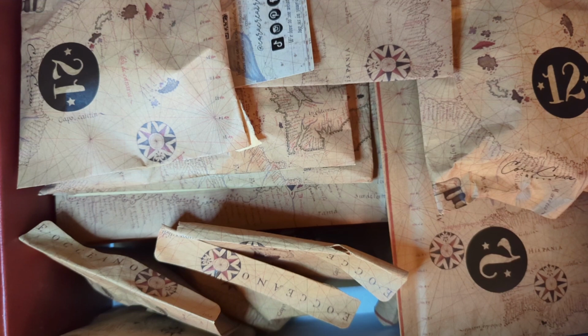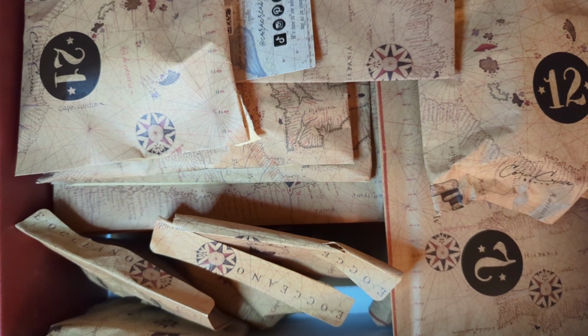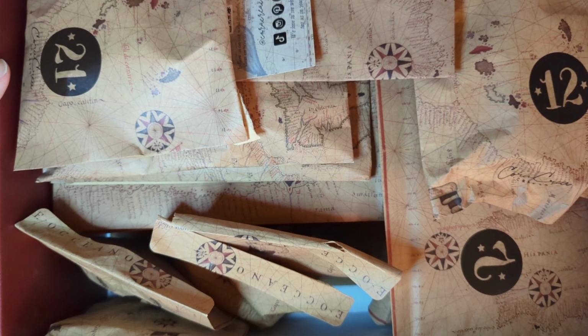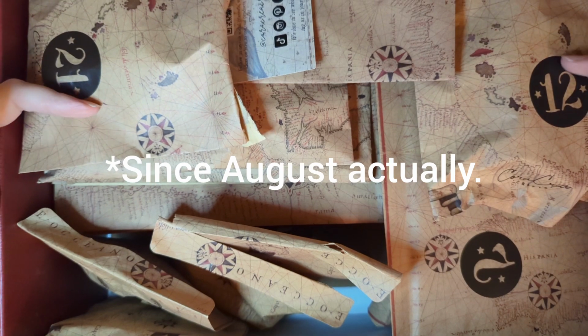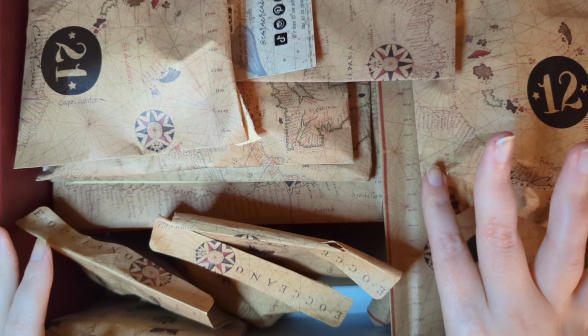I love everything that she makes, and as soon as I heard about this advent calendar, I thought this is going to be what I get this year. I canceled so many boxes. I've really cut back on my spending. I think I started cutting back in like October to afford this. This is the 24-day version. I got it for the pre-sale price, which is no longer available, but I got it for $200.